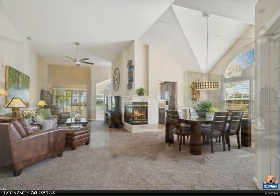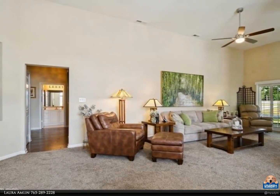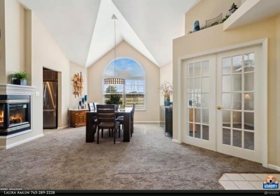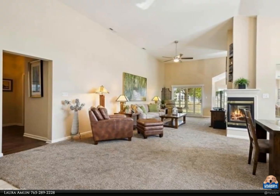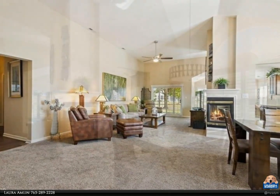Great room and formal dining area share a corner gas fireplace with blower. New tankless gas water heater 2020, new gas furnace/central air. Additional features include marble windowsills, plantation blinds/shutters, covered patio, and extra attic insulation. View of the pond from the den.